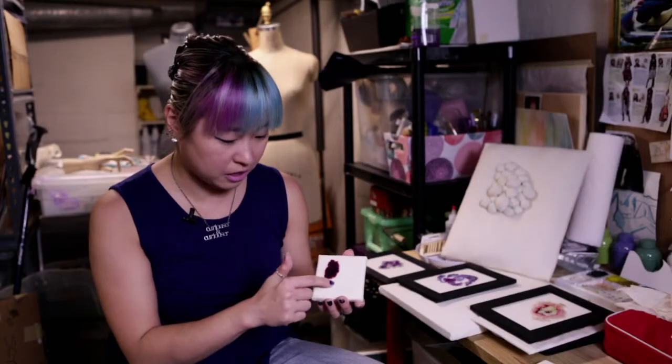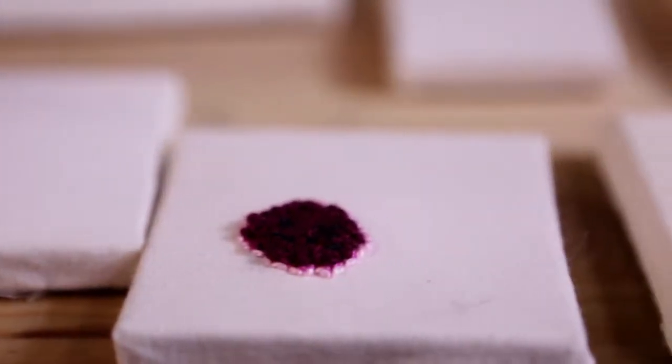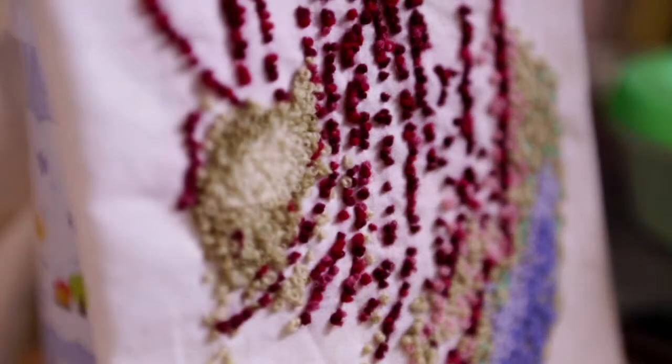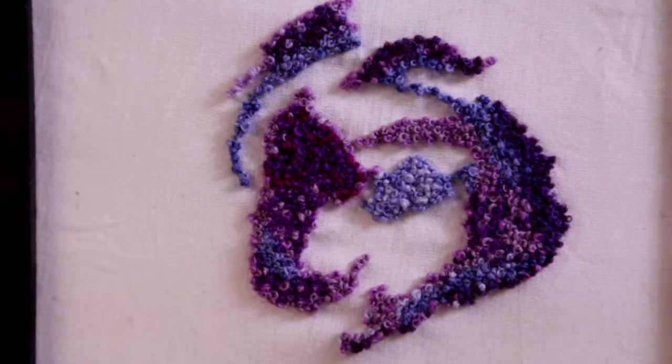These are all French knots followed by a running stitch embroidery. And I like to have it kind of off place because on your body it just shows up wherever. So it's not always gonna be right there in the middle of your hand or something.